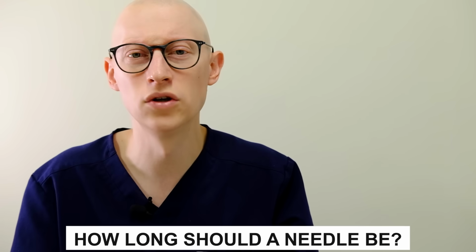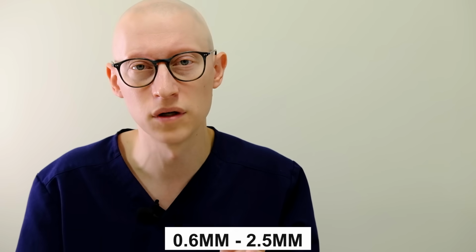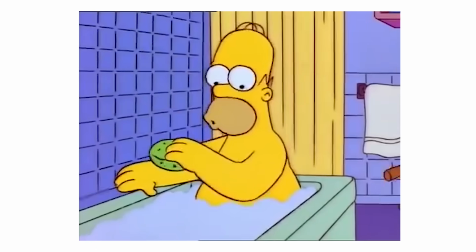Now, in terms of the depth, right, like how deep, how long should these needles be? There's really no true consensus in the literature on this right now. The studies that have been done on this subject have used lengths of needles from 0.6 millimeters to 2.5 millimeters. That's sort of the wide range. When people are doing this at home, they're usually using up to maybe 1 millimeter of depth, because the deeper you go, the more painful the process is.